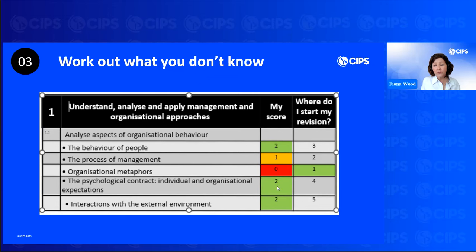Once you've scored the whole syllabus that you're going to be assessed on, you group up all the areas where you don't know that much information, so all the 0s in this case, and prioritize those number 1. That's where you start your revision, and you work through each one of those areas of indicative content meticulously and thoroughly before you then move on to those areas where you've got some knowledge. So this is the yellow section here, the process of management, where in this example, that would be the next area that I would be focusing on once I had secured my understanding of organizational metaphors. In this way, you focus on the areas where you know least, and therefore you can use your time in the most effective way.